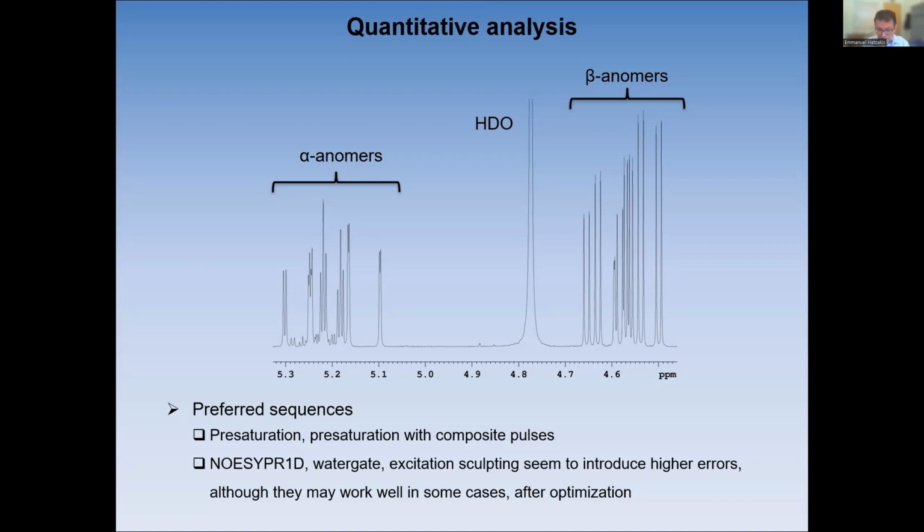Something else to have in mind is that there are cases, let's see this sugar mixture here, like rhamnose and mannose, that are so close to water that it is almost impossible to do a quantification, even with presaturation. So this is a limitation that you may need to have in mind.